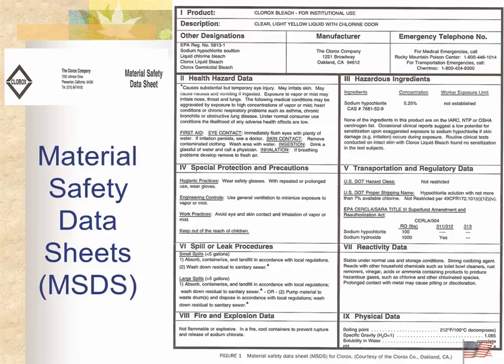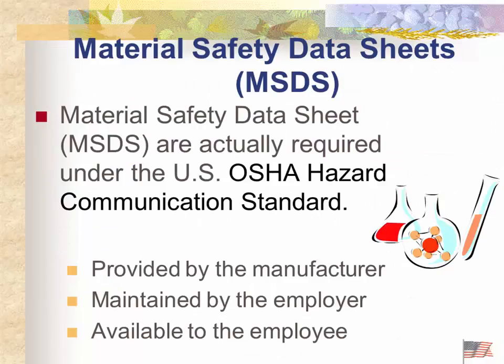MSDS. Okay? They look something like this, and they have different sections as far as what the product is, health hazards, hazardous ingredients, and what to do if a spill or leakage occurs. And just basically general information about the chemical, and it's included in the package shipping when they first come. So they're actually required. They're provided by the manufacturer, maintained by the employer, and available to the employee either in paper copy or they may be online.